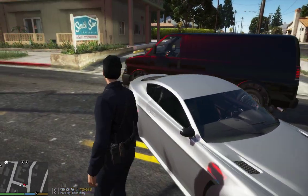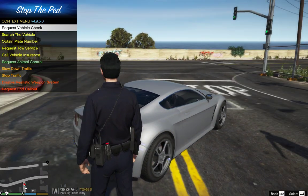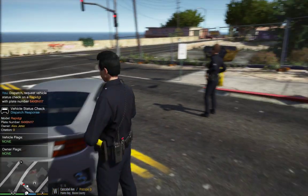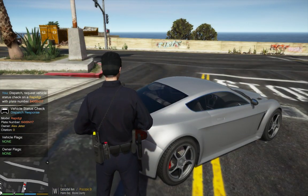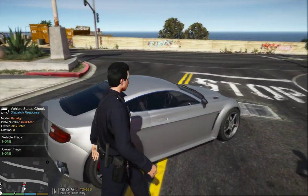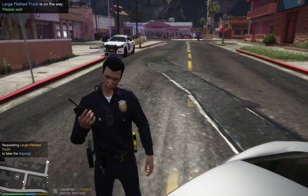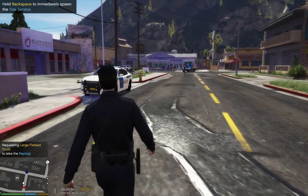Target vehicle license plate 64 X-ray Boy Nora 117. Target is 10-4. All right, so we're just gonna have it towed out of the area. It was abandoned in the middle of the road, so. Flatbed. Assistance required in Palato Bay.